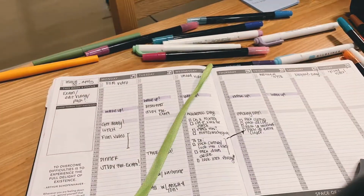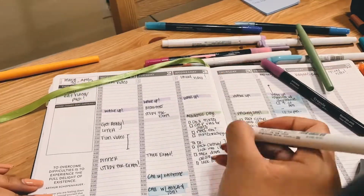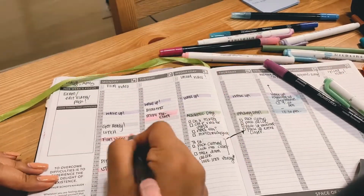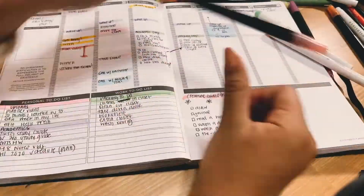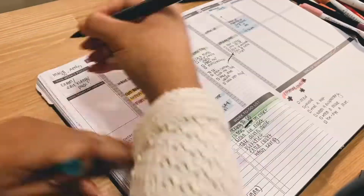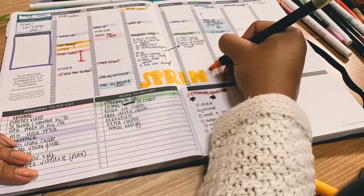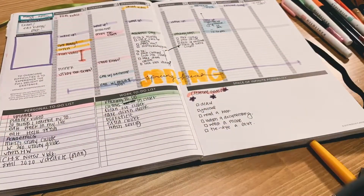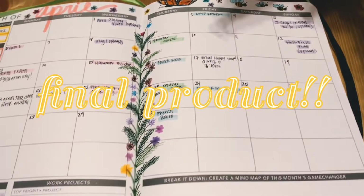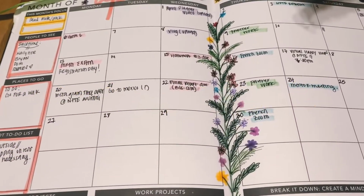I also did a little creative goals just to really focus on my mental health and also prioritize my creative side throughout this week. So I'm just going in and coloring everything and making it look pretty again and finalizing any last minute details. So this is the final result for my monthly view and also the result for my weekly view.